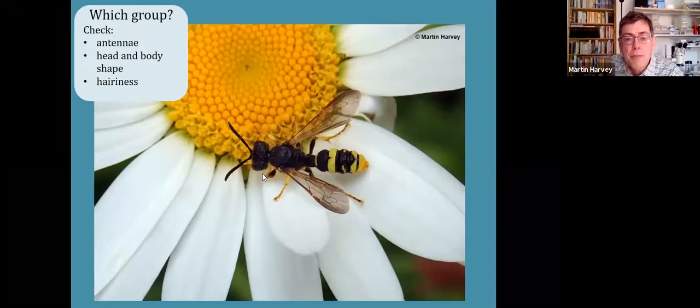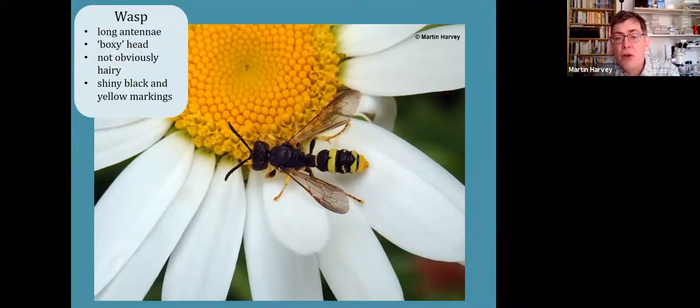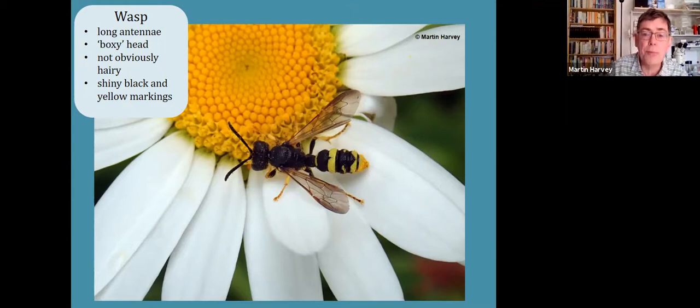Brilliant. Okay, well, I'm impressed. That's a really clear vote for wasps, and you're absolutely right with that. So that's good stuff. It's got black and yellow markings like a hoverfly would have, but the antennae are too long for a hoverfly. It's not very hairy, or at least not obviously hairy, and it does have that boxy head shape. And yeah, you're absolutely right. It does also have a bit of a wasp waist here as well, all of which adds up to it being one of the solitary wasps. So well done with that.